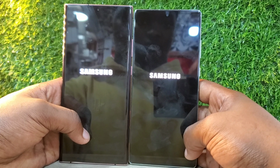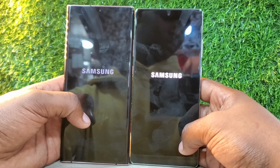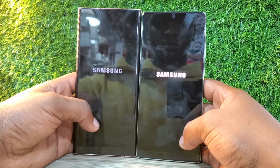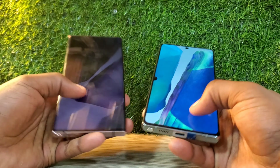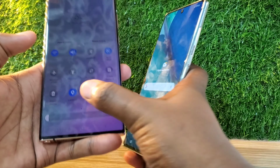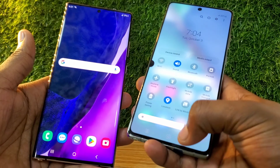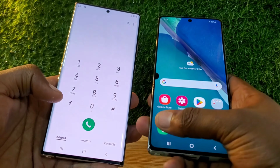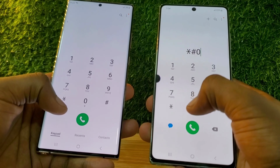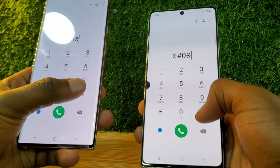The Note 20 has 8 GB of RAM, while the Note 20 Ultra steps things up with 12 GB RAM. That means the Note 20 Ultra is better in most respects. So all the phones are working and functioning well, and they are equal in some ways, but in others they are different.